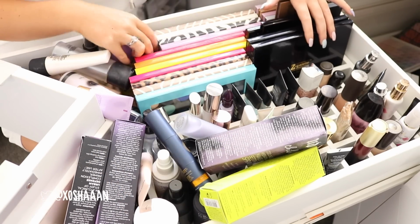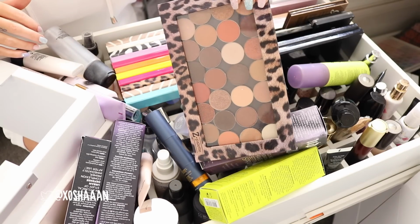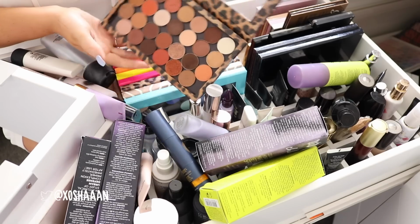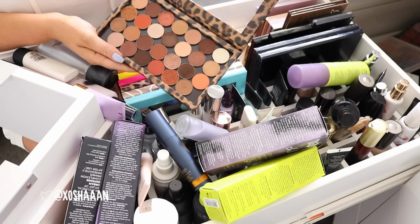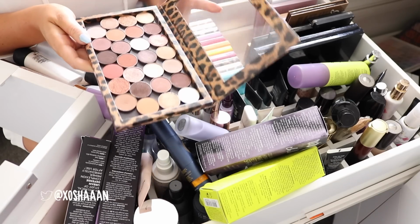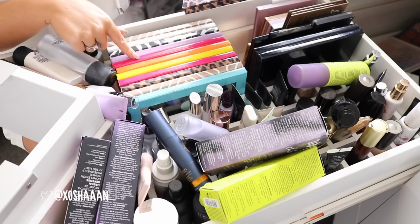These are all my Z palettes. They all look the same, and I've got all my MAC, Makeup Geek, Anastasia Beverly Hills, etc. eyeshadows in them, and I'm not getting rid of any of these because I've already recently gone through them all, believe it or not, because there's a crap ton. I've recently gone through and got rid of duplicates and stuff like that. Oh, and I've got ColourPop singles in here too.